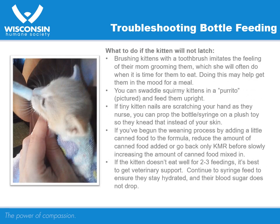Troubleshooting bottle feeding. What to do if the kitten will not latch? Brushing kittens with a toothbrush imitates the feeling of their mom grooming them, which you will do often when it's time for them to eat. Doing this may also help them get in the mood for a meal. You can swaddle squirming kittens in a burrito, like the picture, and feed them more upright. If tiny kitten nails are scratching your hand as they nurse, you can prop the bottle or syringe on a plush toy so they need that instead of your skin.